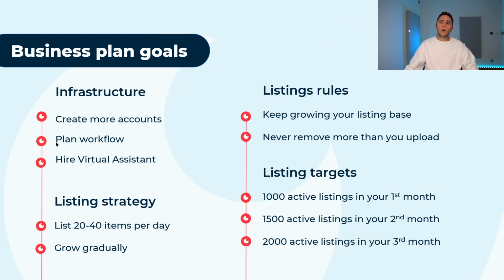Number 2 is plan your workflow. If you hire virtual assistants, you want to make sure there is a plan for how they are going to work. You have weekly meetings, monthly meetings, daily meetings, etc. Where is the information going to be stored? He's going to put his products in Google Sheets first. You're going to put them first on the eBay account, etc. So you create more accounts and you have a plan for the workflow. Number 3, hire a virtual assistant at least once you're ready to scale. This way you have the manpower to grow. Once you set up the infrastructure, you have new accounts, you have the workflow planned in advance, and you hired virtual assistants, you are ready to move forward.